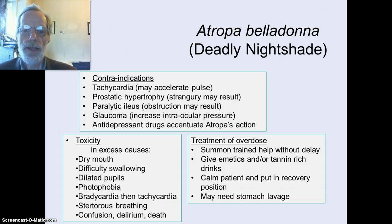Call for help. While waiting for paramedics to come, give emetics or tannin-rich drinks, keep the patient calm, put them in the recovery position, and in time when they get taken into casualty, they may need a stomach lavage.